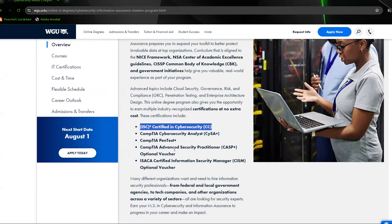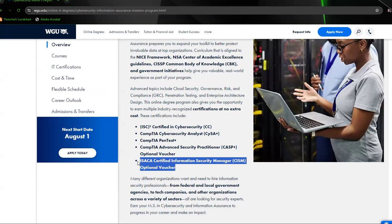CASP+ and a CISSP, great. A CISSP and a CISM, those are two different certifications. They look at them differently. So you cannot substitute a CISSP with a CISM in the program. I tried to do it, it did not work. I had to take the CISM and pass it. I'm also a CISSP holder. So that's something to take into consideration.